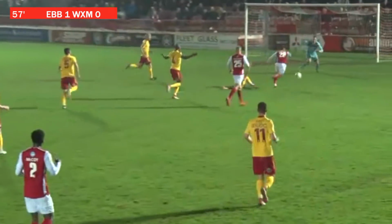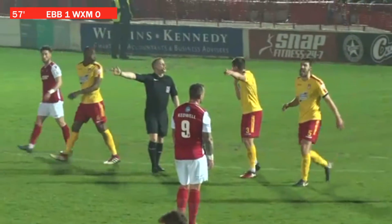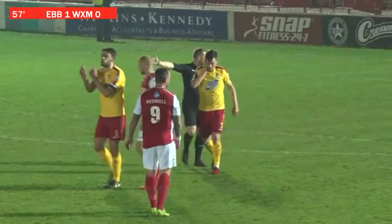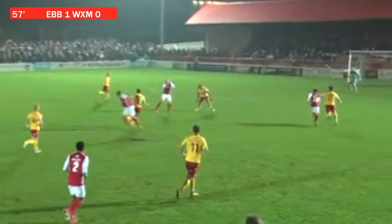Nicely. Now here's problems. Is that a foul? Is that a penalty? Referee says no to either. Goal kick. Foul initially, didn't it? Dunn's challenge was a dangerous one.